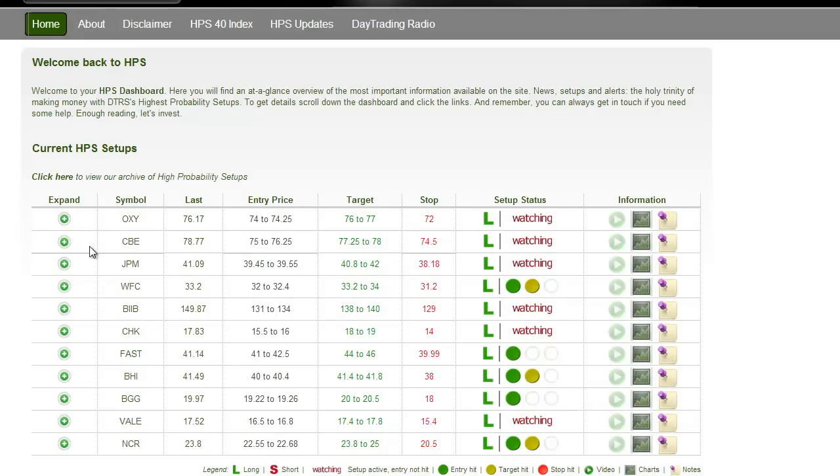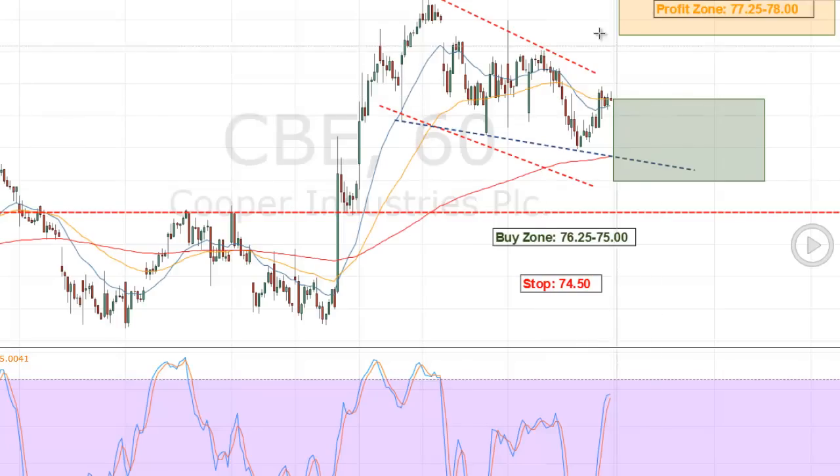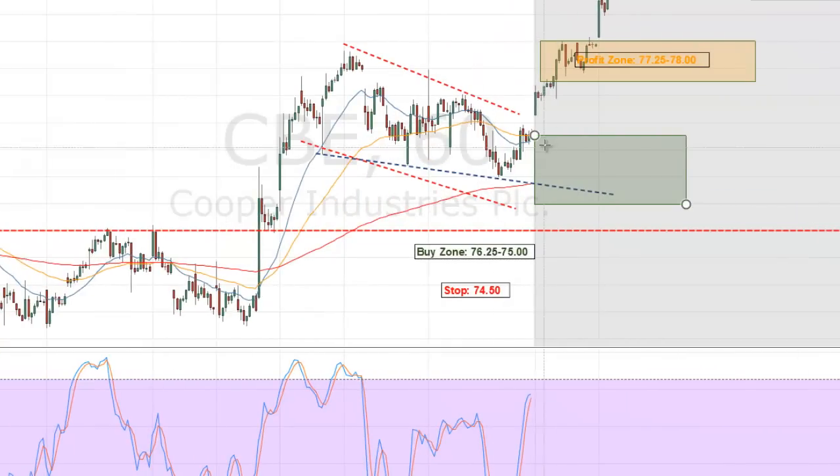Now I don't know if everyone's in it. The CBE, all right, this was a textbook flag. We definitely took it that Monday, just because it was such a good setup. But in the same situation, the buy zone was 76.25 to 75. We gap up out of that zone, so you don't get the official alert. But even though I'm in the room giving you the alert or sending out the emails when I get in, you are getting informed of a good setup, and you can see how that ran out of there.